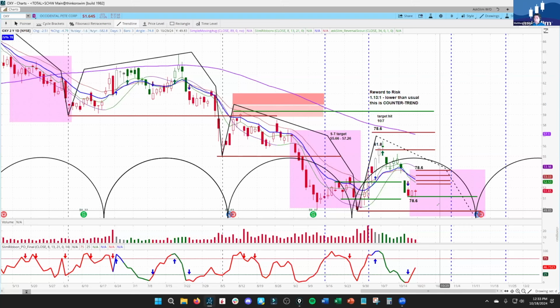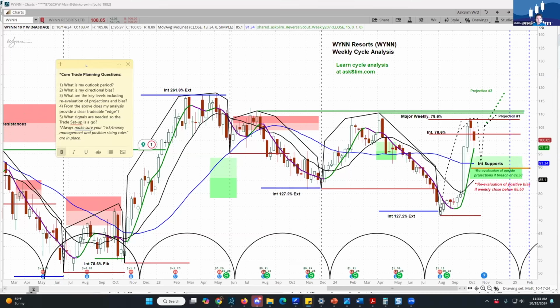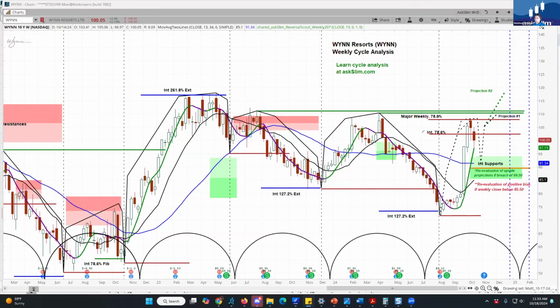WYNN Resorts, ticker WYNN. So I'll be pulling up the weekly chart because we're looking at an intermediate time frame outlook here. And we're going to step through the askSlim methodology so we can answer our core trade planning questions. First one we just did, which is our outlook period. So we're focused on an intermediate time frame. Next, and most importantly, is what's my directional bias? So we're going to look at why I have a long side directional bias at this time.